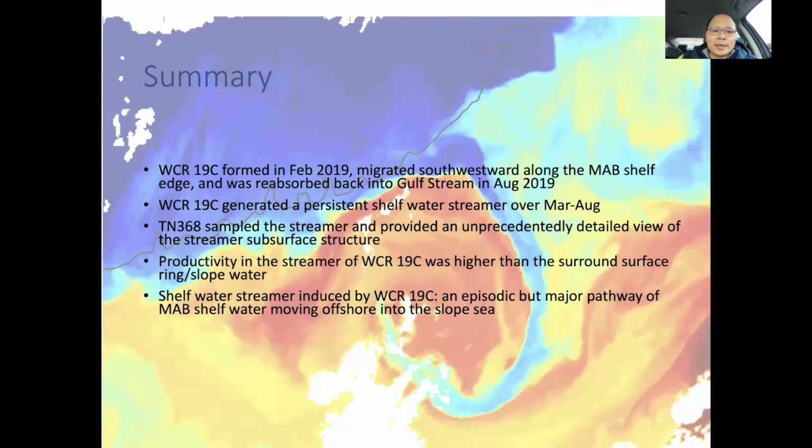All right, to summarize, ring 19C was formed in February 2019, and then migrated mostly along the shelf edge to the southwest. In August, it reached almost Cape Hatteras and then got reabsorbed into the Gulf Stream. And warm core ring 19C, over this period from March to August, generated a persistent shelf water streamer transporting substantial shelf water into the slope sea.